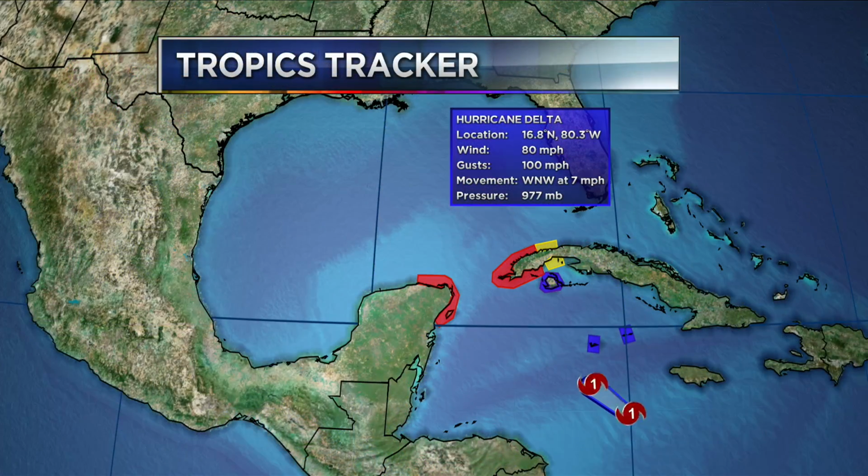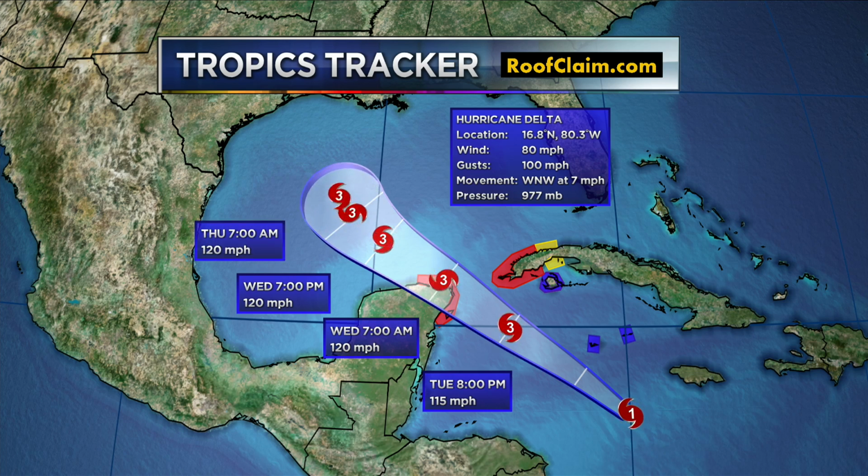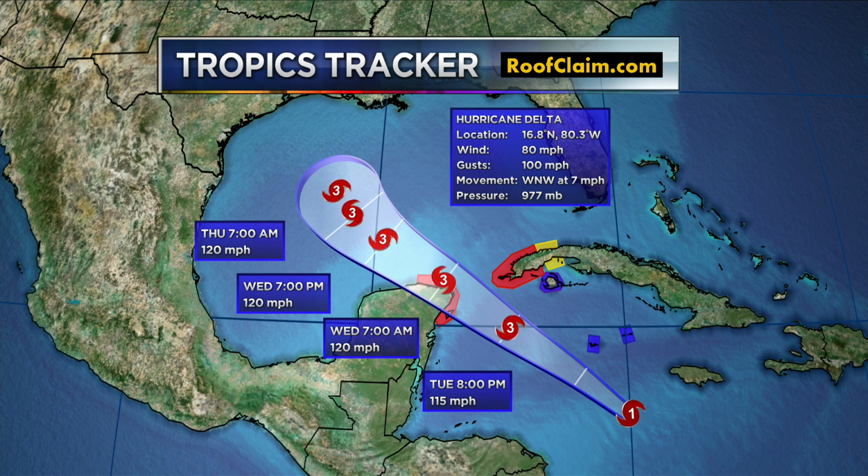So here's what we've got going on right now. This is the current forecast track from the National Hurricane Center. Category 3 potentially late tomorrow, early on Wednesday, and that means a major hurricane out there with winds up to 120 miles per hour. The track has shifted a little bit to the west right now, a little bit closer to the Yucatan Peninsula near Cancun as a Category 3 storm. You can see they've issued hurricane warnings for the area, even on the other side of Cuba. Category 3 storm making its way into the Gulf of Mexico, and then it starts to make that northern turn.